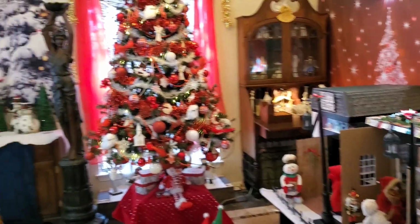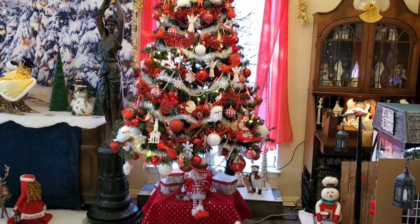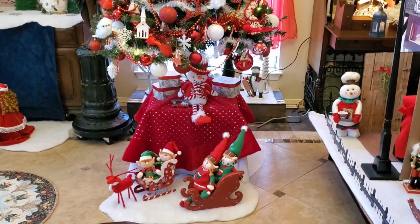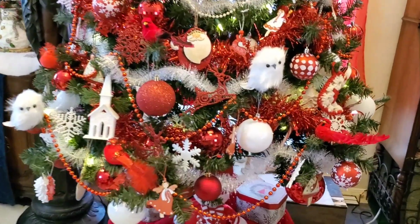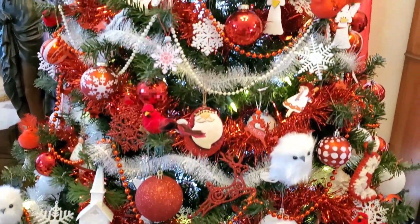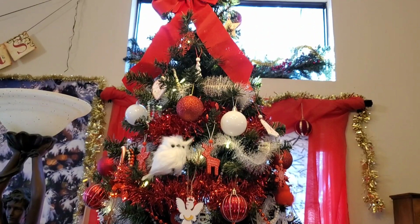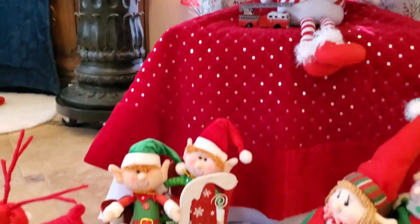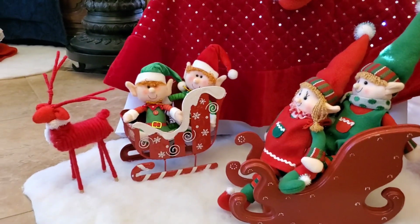Next to the bakery and church, we have this beautiful tree that I put up this year, and I decided I wanted to do red and white. I felt the most inspired. I always get inspired by colors and particular ones at particular times, and this year I was very inspired by red and white. So I put lots of red and white decorations on this tree, with a big bow on the top. And at the base, I have a snowman, and I have some elf folk riding in some sleighs.